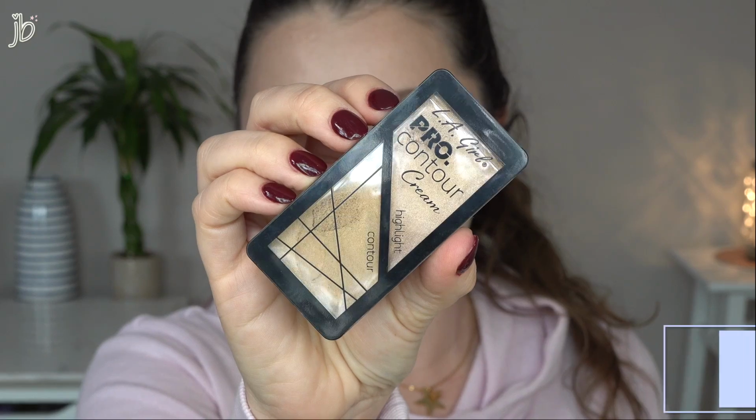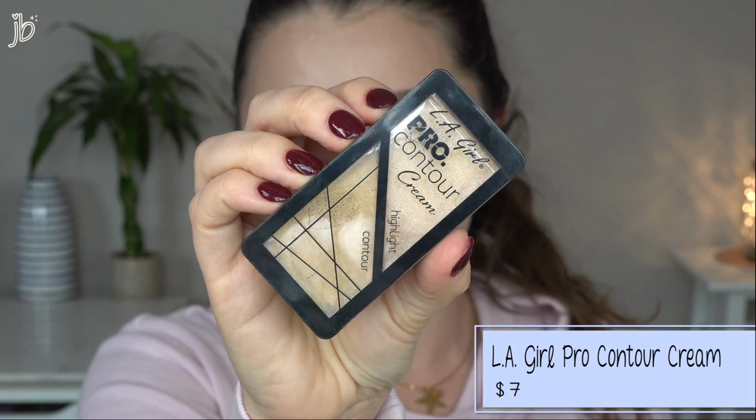Product I didn't love, the LA Girl Pro Contour Cream. I've used it maybe two more times. The highlight is okay, but it's still a little dark. So I love the idea of cream highlights and bronzers, obviously, but this shade-wise just did not work for me.